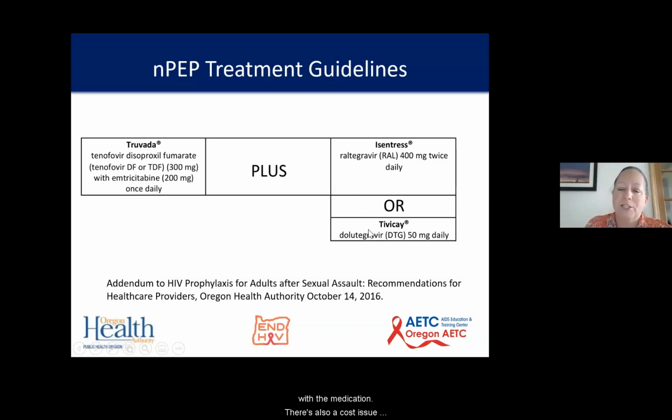There's also a cost issue. Usually the dolutegravir is more expensive, at least at our facility. But either one of these is a completely reasonable option. Whichever one the patient's going to take and whichever one you can get is perfectly reasonable.